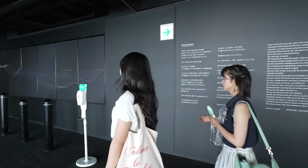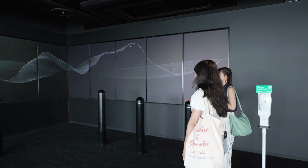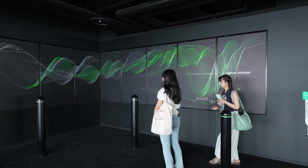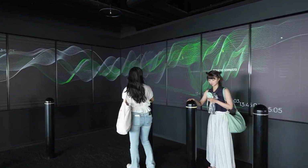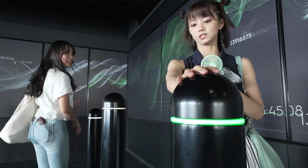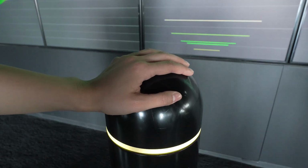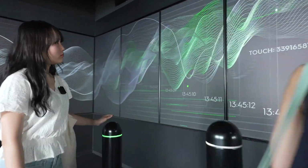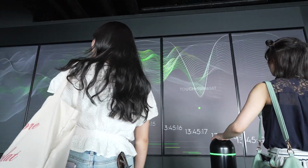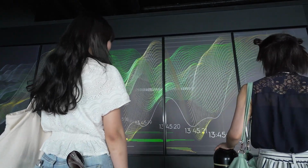Oh, what is this? At the Sky Gallery, the latest digital art is on display. You can experience art indoors after enjoying a view outside. Oh, it lights up when I touch. But what is it? Oh, it shows the time. Oh, how many times people have touched this? Touch. And the time.